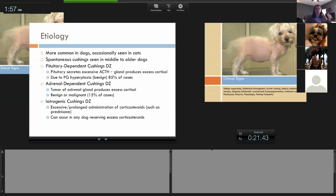But then we fall into what can be fairly common, which is iatrogenic Cushing's. Now, if you remember, a glucocorticoid is the group of hormones produced by the adrenal cortex, but there is a drug group.